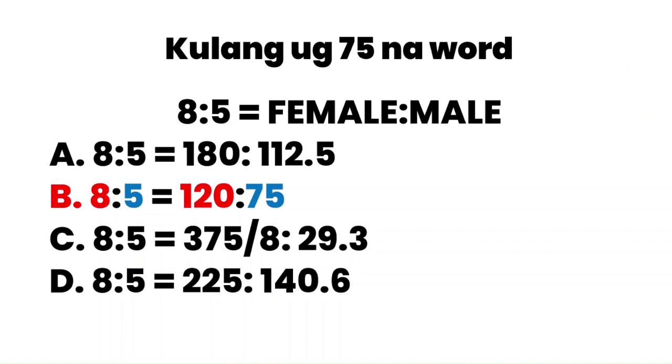Now, paano natin malalaman ang sagot? At paano natin makukuha yung sagot? Ang gagawin natin, i-multiply ang inner numbers, katulad ng 5 times 180, 5 times 120, 5 times 225. Ang product ng dalawa ay dedivide natin ng 8. So parang 5 times 180 divided by 8, 5 times 120 divided by 8, at saka dito rin sa last. Or kung letter C, hindi natin sali to.